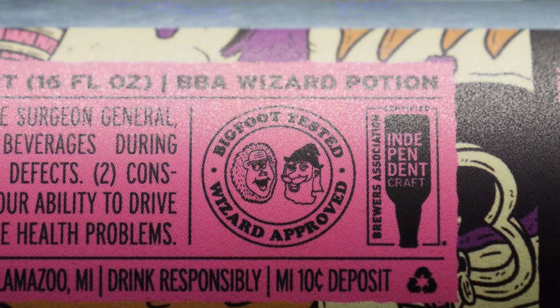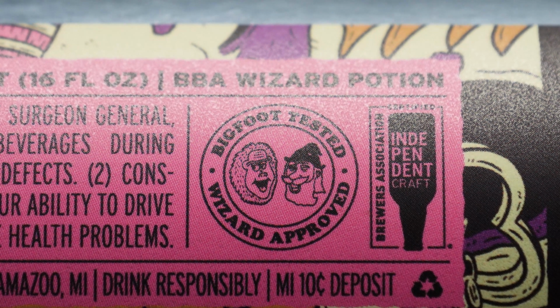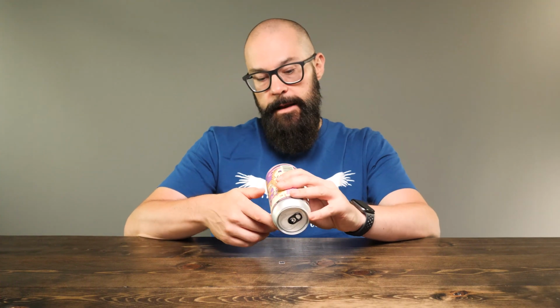It says Bigfoot tested and Wizard approved. Brewed and canned by One Well Brewing in Kalamazoo, Michigan. Drink responsibly. There is a 10-cent deposit. And this was canned on July 2nd, 2021. It is the middle of August right now. It's August 22nd that I'm recording this.